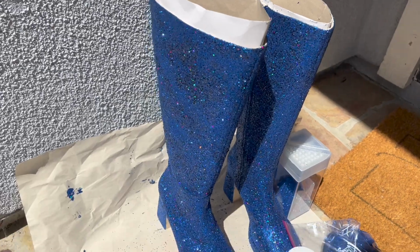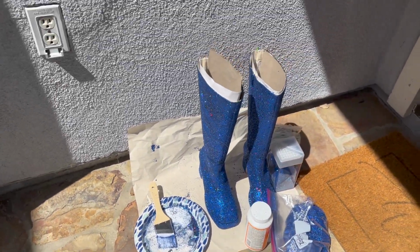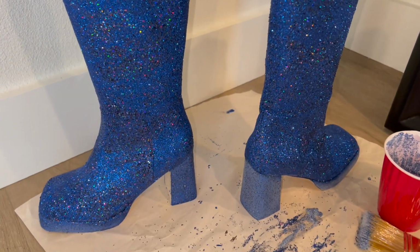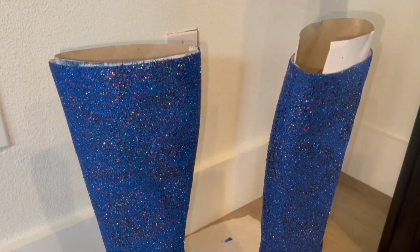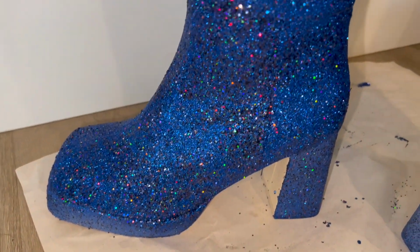It was very midnighty blue, and here is the result of just one coat. And I decided to just stick with one coat because it was such a process to do, and I really did not want to do it over again. And honestly, I feel like it covered really, really well with just one coat.